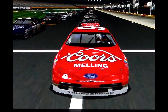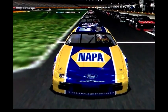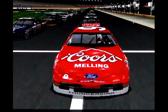On the pole, the number 9, Coors Melling Ford. She is the only two-time champion in this series and has won a couple of events since the 600. The number 9, Coors Melling Ford of Jessica Shelton in a 1990 Ford Thunderbird. She'll be alongside on the front row, the president of the NSCRA winner. He comes in this race by virtue of winning at Homestead last season, the season finale. Number 52, Napa Ford Thunderbird 93 model of Seth Cole.